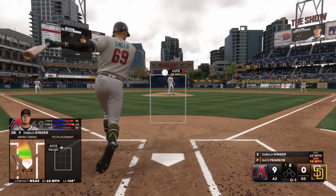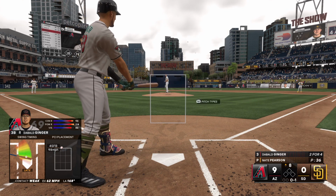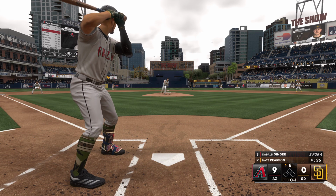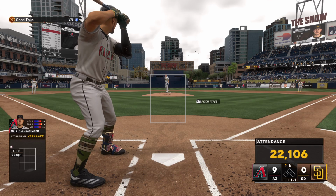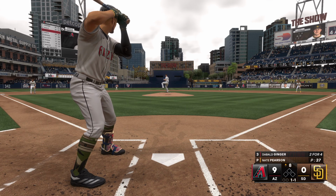First pitch from him is a four-seamer at the top of the zone. Got a piece of it and fouled it away. That should have been ball 1, but I'm trying to get that 10 runs on the scoreboard. Inside and a little high with a four-seamer on pitch number 2 makes for a 1-1 count in front of 22,106 here in San Diego.